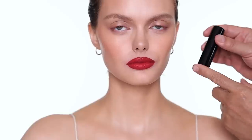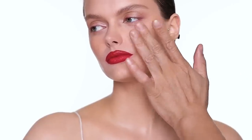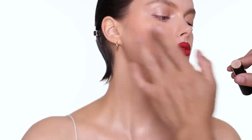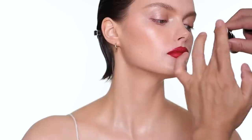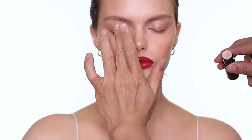Wow. I'm going to use the highlight stick from Addiction just to give more luminosity to the face. You can see that I just use a little bit, in certain areas. And this is a beautiful, sparkly champagne-y color. I think it's gorgeous. And then what you're going to do for me, look straight. I'm gonna do a little bit on the corner there. A little bit there. I'm going to use a little bit on the eyeball area as well.